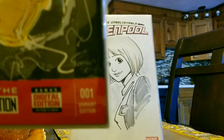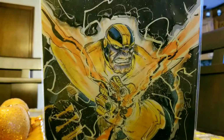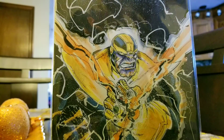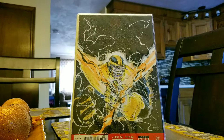I'll try to get a little better view for you. You probably could see it either way, but he did an amazing job on this. It's all done with marker and paint. It's just absolutely beautiful. I love it. I'm keeping it. I'm gonna get it CGC'd or CBCS. Sorry guys, it's been a while since I've done a video and I haven't really been paying attention to my comics.